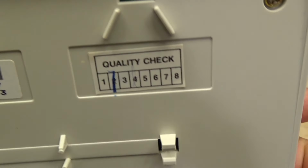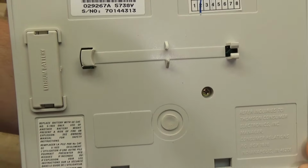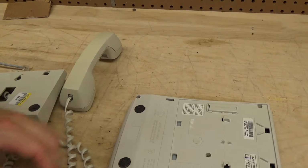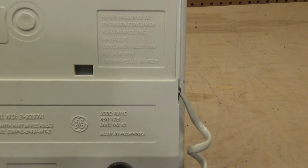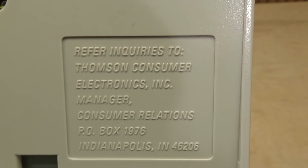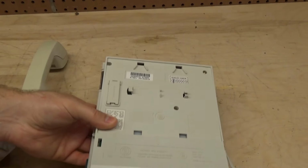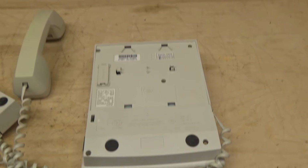There's the quality checking. And there's a battery here, which is for the speed dial memories. Oh, that's interesting. This is a Thompson product. So this must be later than I thought it was. I thought this would have been a 90s product, but I wonder if this came out in the 2000s.